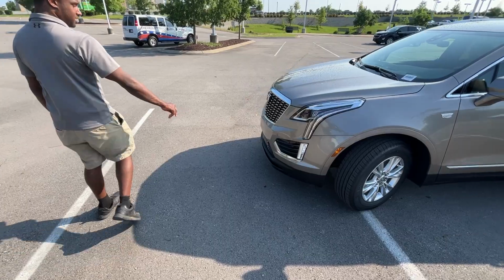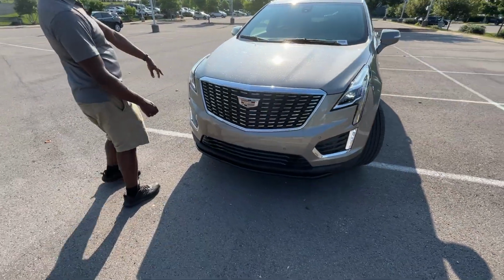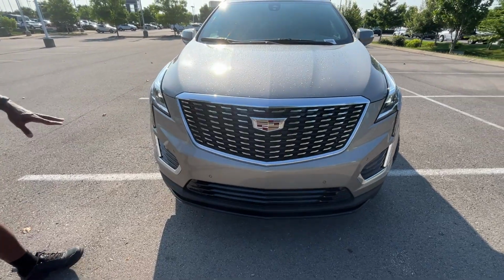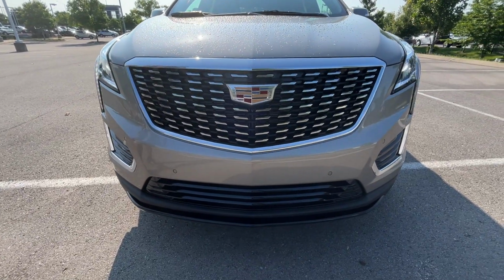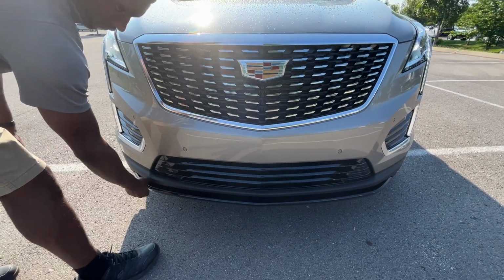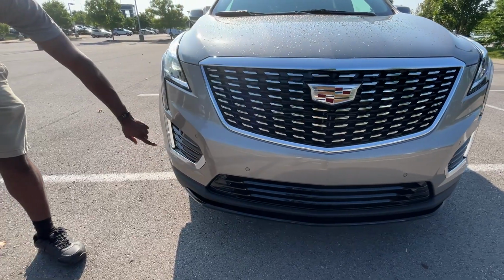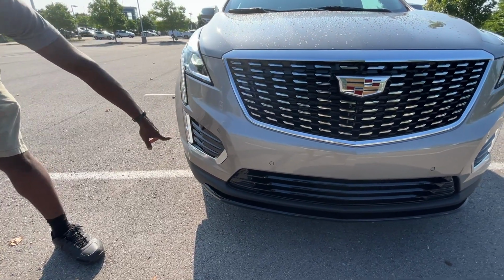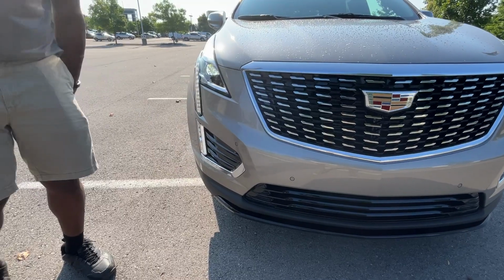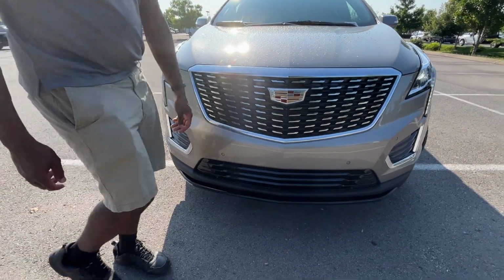Now what I really like is this front end here. We get LED headlamps along with LED daytime running lights and the signature lights there. And I just love how they did this black gloss here, and you have this little front lip here, black gloss, and then you have the black gloss right here, and then you have the brushed aluminum right there, and then around the grill there. It looks really, really nice.